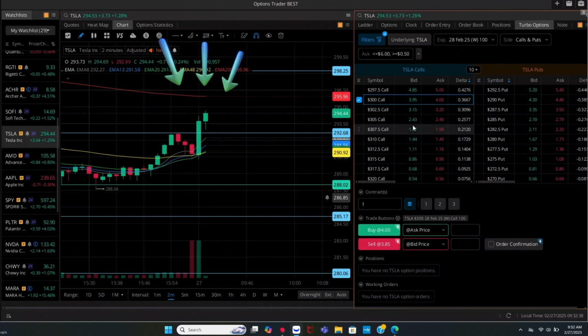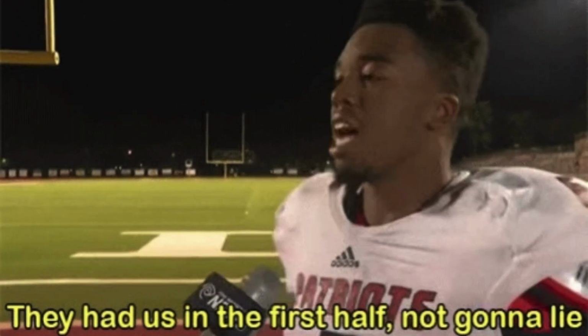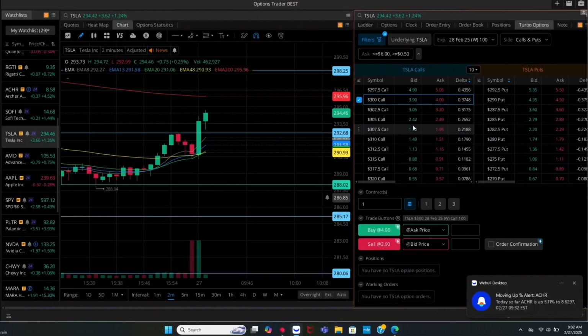Oh, look at that. Look at that. Even if we would have waited till this candle to get in, this still would have been a great scalp as we started the day with the retest. The first 2 minutes of the day. Man, talk about missing the bus. But it's okay. The market is open all day, and we got time.